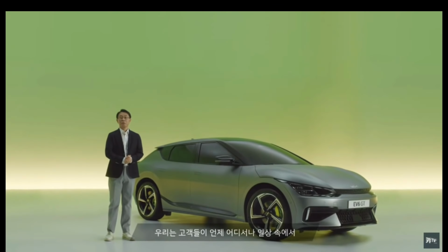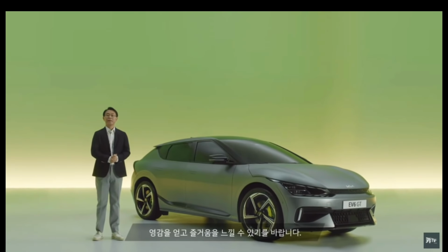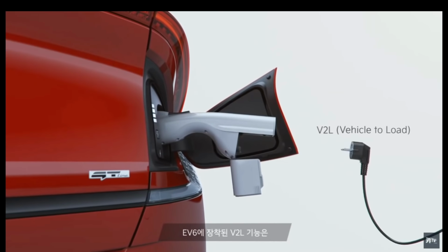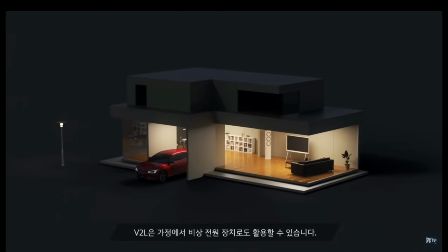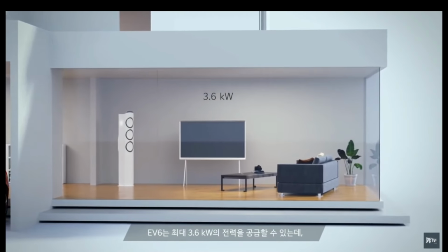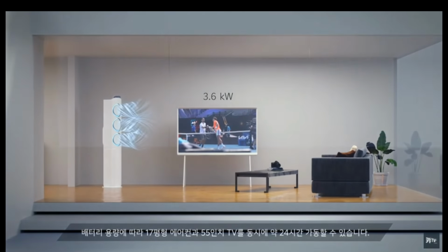We at Kia want our customers to find inspiration and excitement in their daily lives, whenever and wherever they may be. The EV6 is equipped with V2L function that works as a convenient portable electricity supply. It can serve as an emergency power source for you at home. In fact, EV6 supplies up to 3.6 kilowatts of electricity, which is enough to run a mid-size air conditioner and a 55-inch TV over 24 hours.